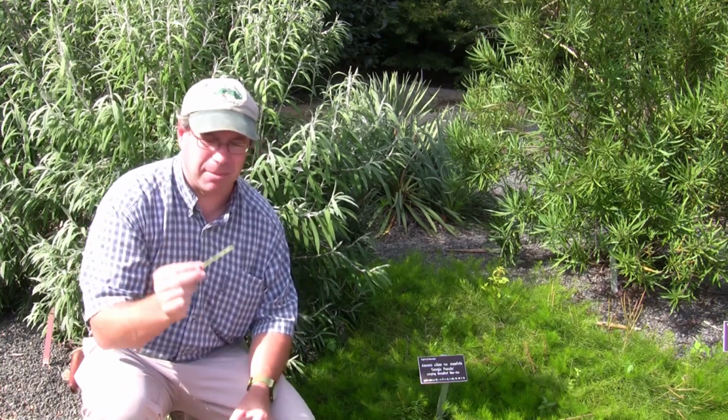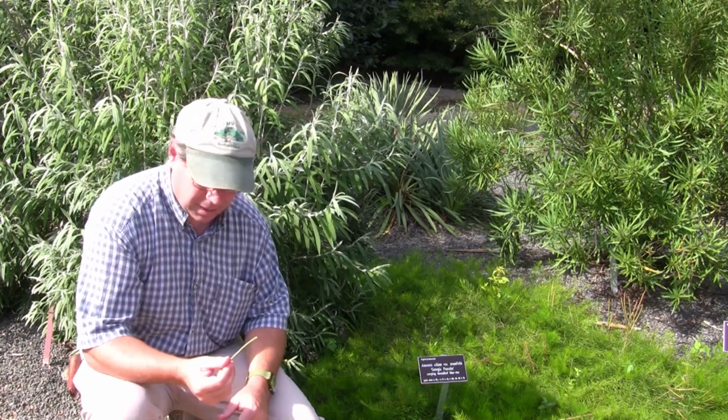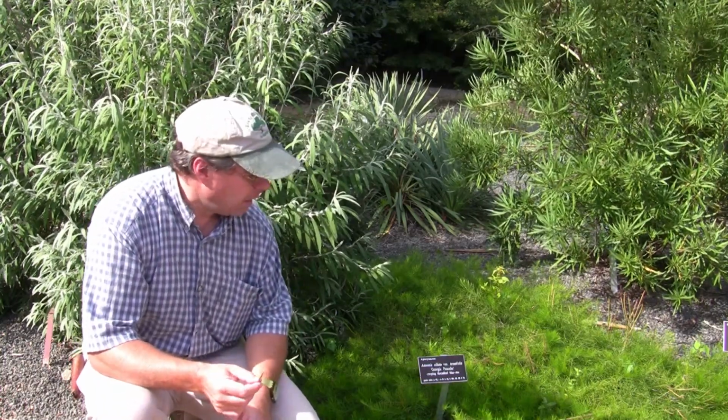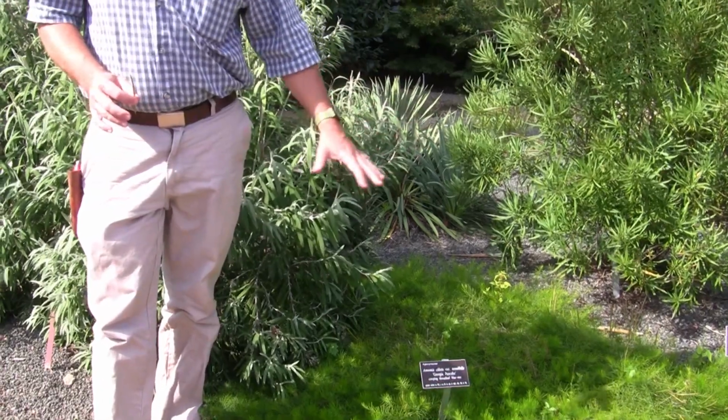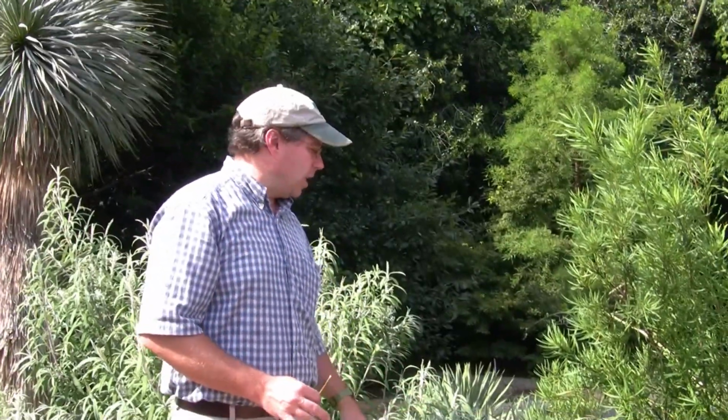It is in the dogbane family, so I may be walking around with a swollen hand tomorrow. It turns the nice gold that a lot of the Amsonias do in the fall, so it's nice that way.